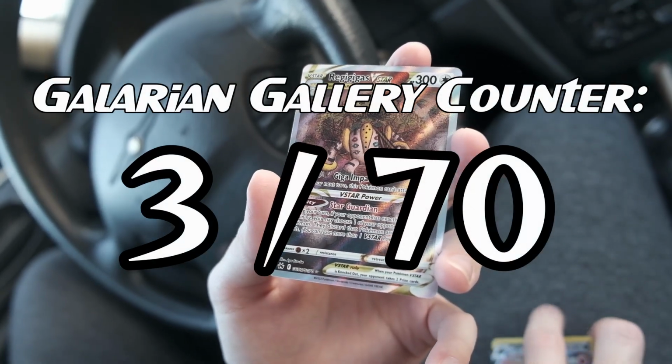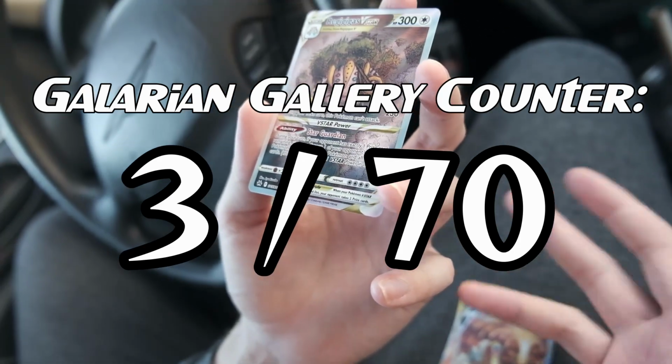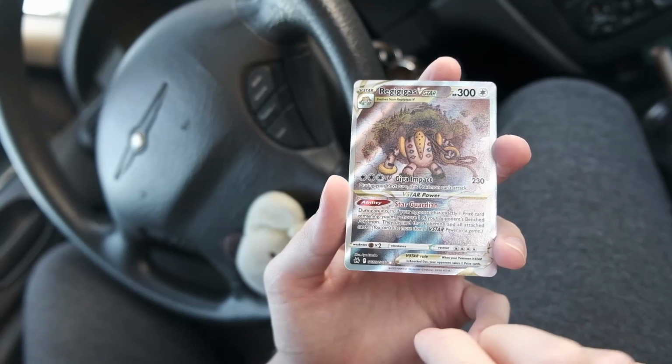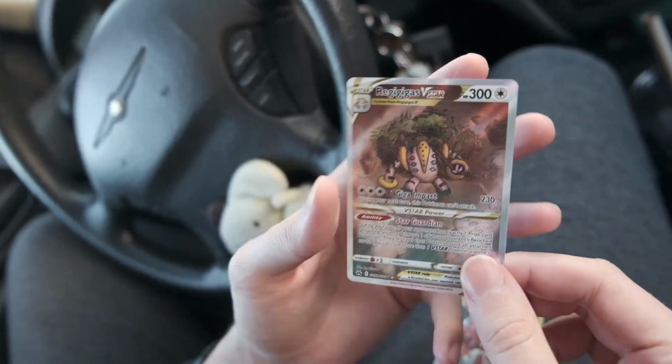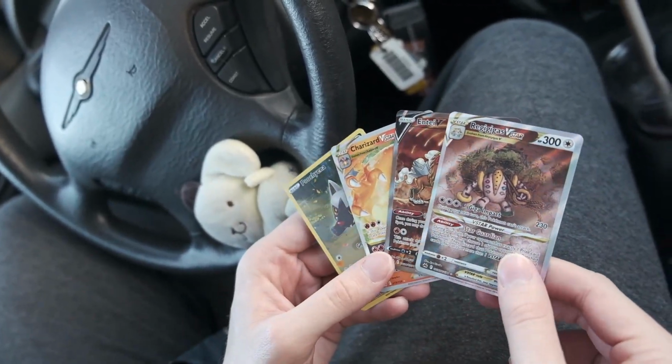Yeah, so if you follow along with me during this, I'll put the total on the screen at the end of every video of how much of the gallery we've collected so far. And if you choose to stick around with me throughout the unboxings, you can see how long it takes me to complete that journey.